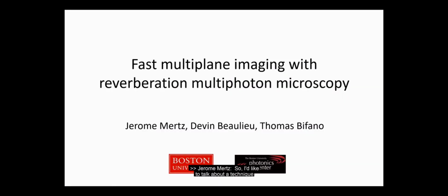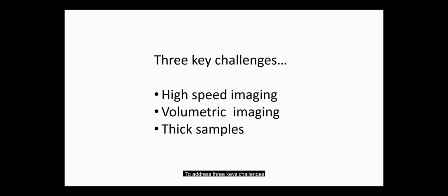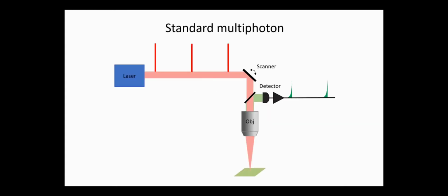So I'd like to talk about a technique we've been developing called reverberation multiphoton microscopy to address three key challenges. We'd like to do high-speed imaging inside large volumes of thick samples such as brain tissue. Well, as we all know, the standard way to image deep inside brain tissue is to use multiphoton microscopy, which is basically a scanning microscope with a pulsed laser.